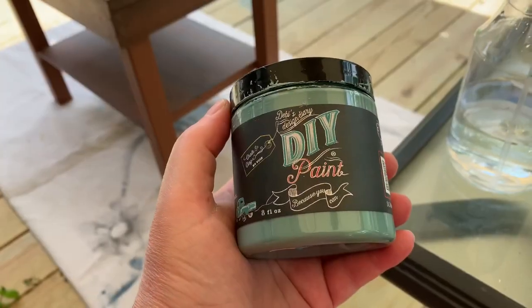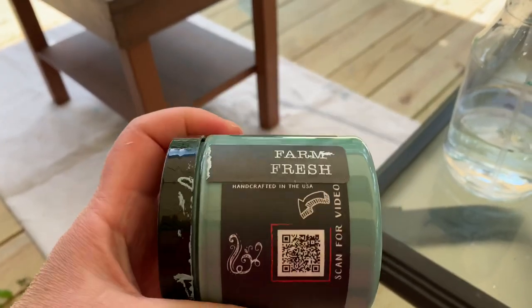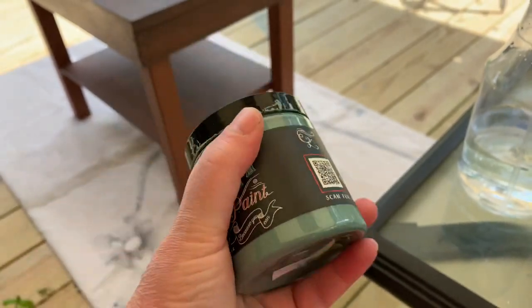We inherited this table from my husband's grandfather. He made it, and it's a really sturdy, cool little thing. I've always used it as a side table, sometimes a coffee table if it's a little spot. Painted it a couple of years ago. It says just believe on it. At the time, I was trying to just believe in something. Well, now it's time to give it an update. I'm going to begin with the DIY paint in Farm Fresh.